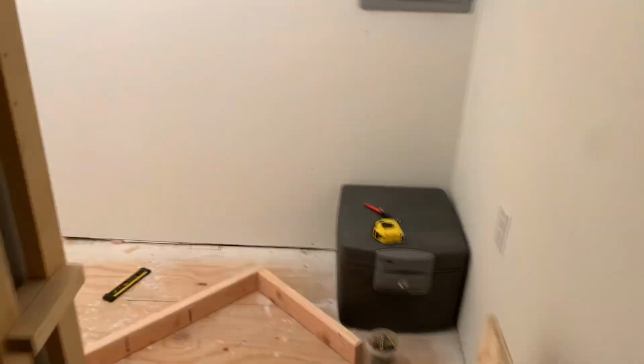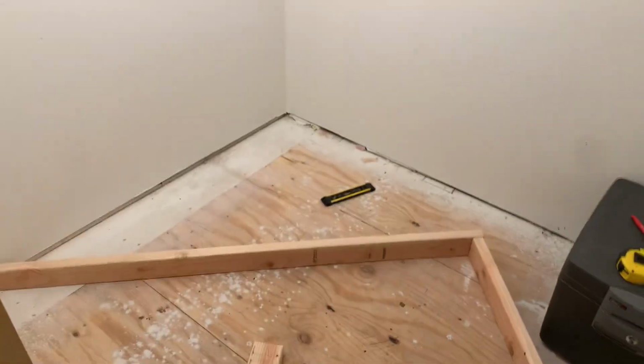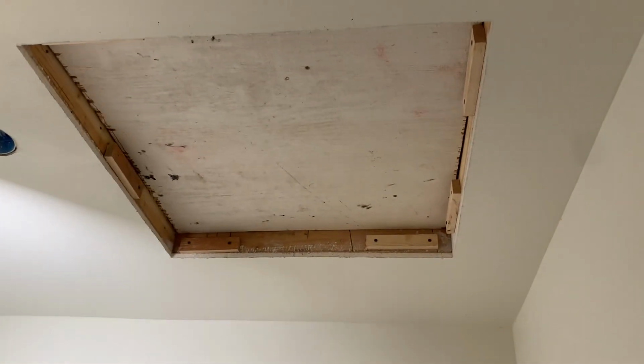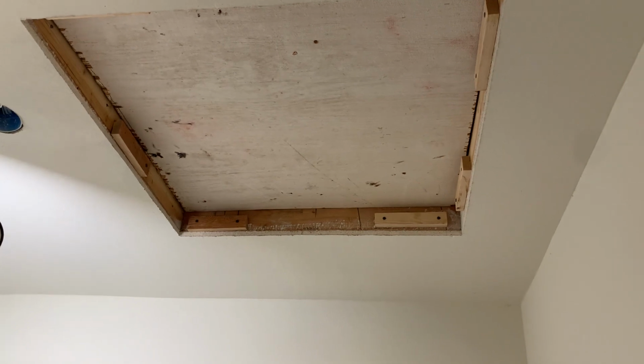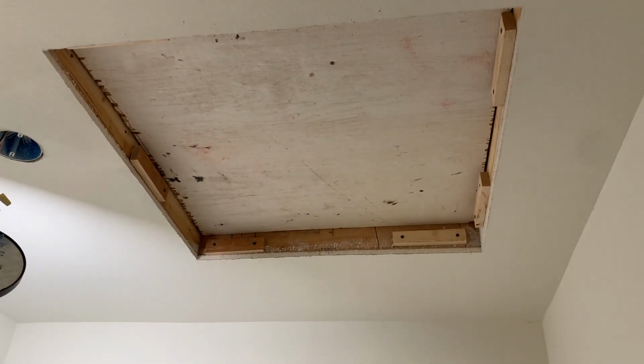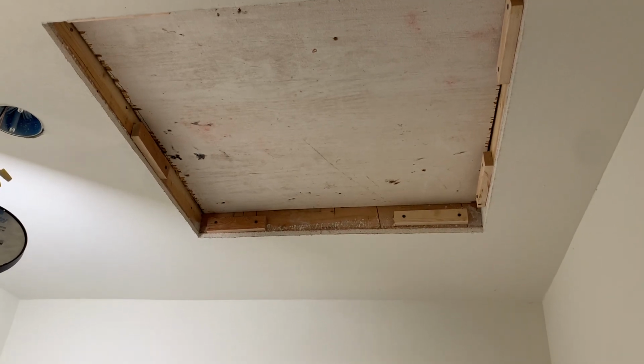Working on my master bedroom closet because I have nowhere in this house to put anything. It's kind of small, so it's hard for me to show you, but there is a big attic access door here that's way bigger than I wanted it, but I didn't have any say, apparently. So it's interfering with what I can do in here some.